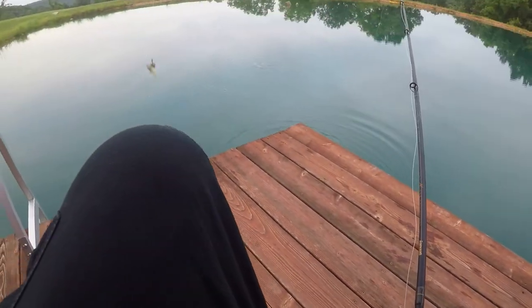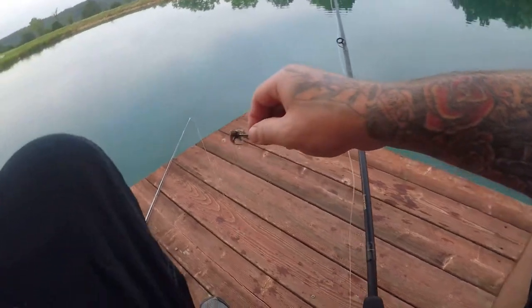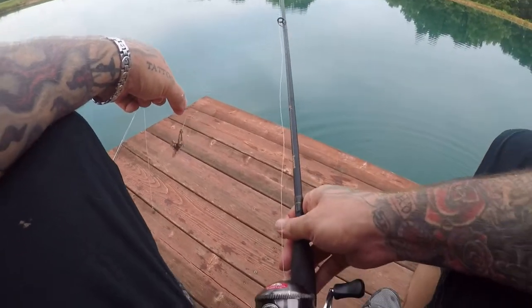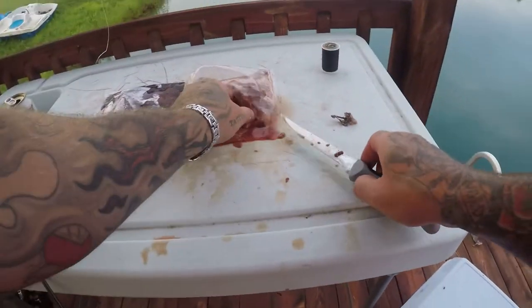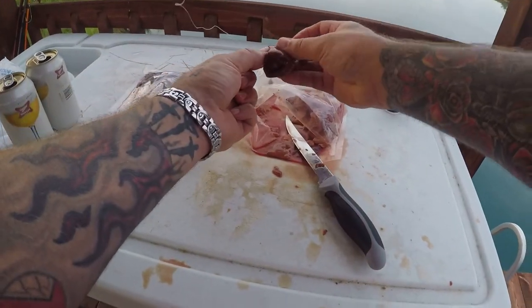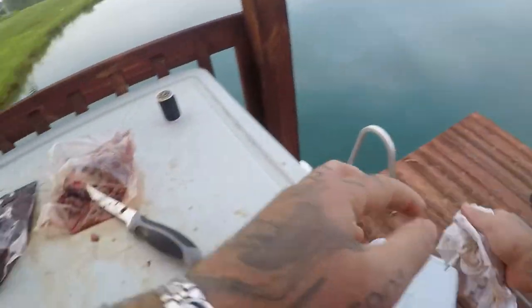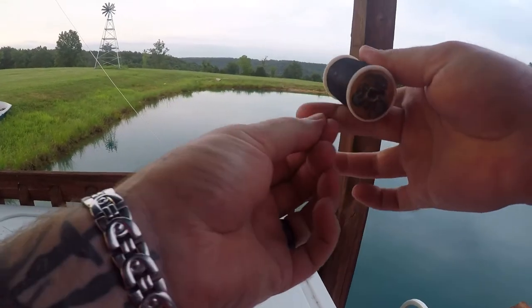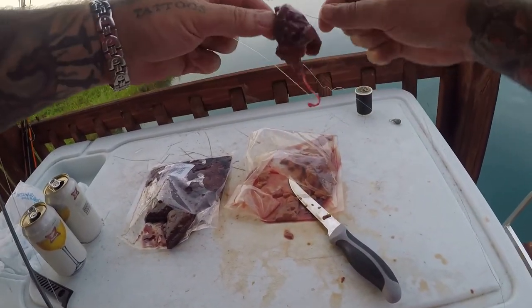Oh my God, look at it. No, it's just a little. Oh, it's... Holy crap, we're eating that baby. We're eating that baby. Watch that line, baby. Need to bring pantyhose next time. Pantyhose.